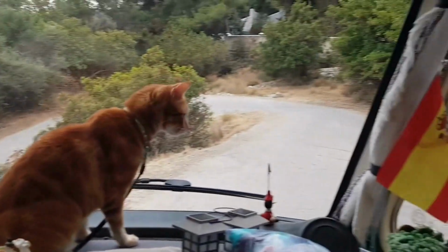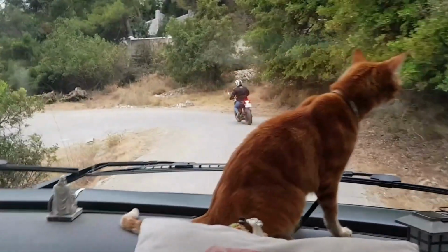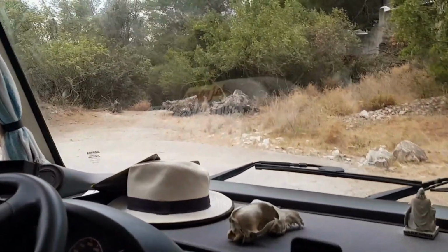Avenger simply loves to travel. He's actually the one that, if we stay in a place too long, he's sometimes the one that comes and says, "Hey, I've been here too long. I'm bored of this place. Let's get out of here."